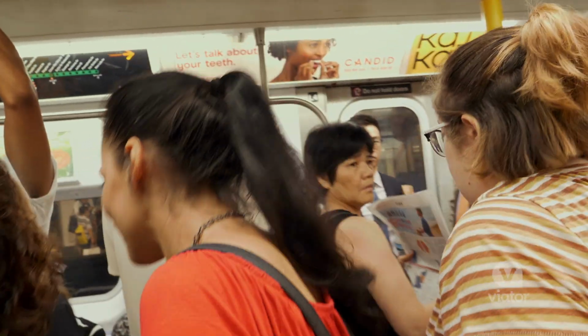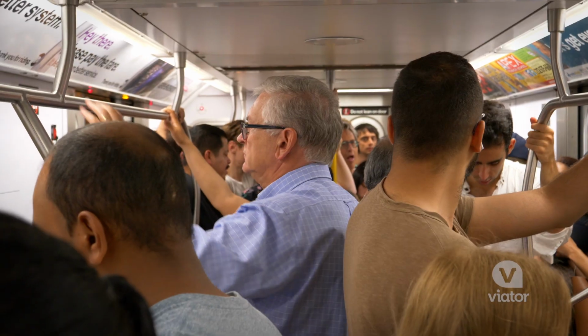We're now on the subway headed to our next stop. It's actually really nice air conditioning here. It feels good.